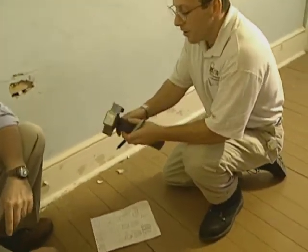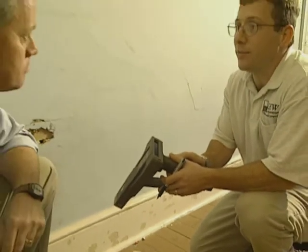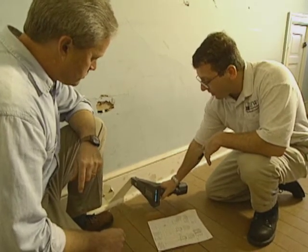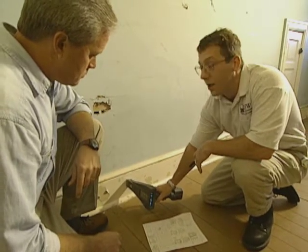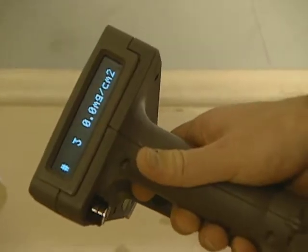This is a field portable X-ray fluorescence lead paint analyzer. It's a quantitative analytical instrument. It's non-destructive. What we do with it is we hold it up to a painted surface, I depress the trigger, and what it does is it throws out some low-level radiation, excites the lead electrons, and quantitatively the instrument gets the quantity of lead back, gives me the actual measurement. I can tell how much lead is in the paint.